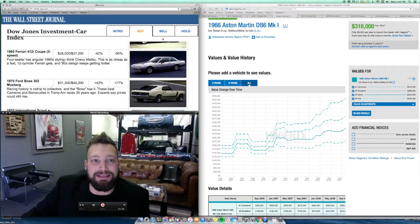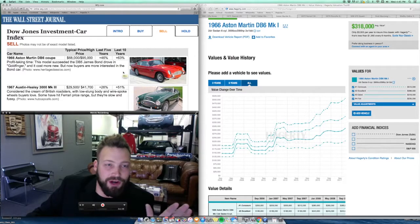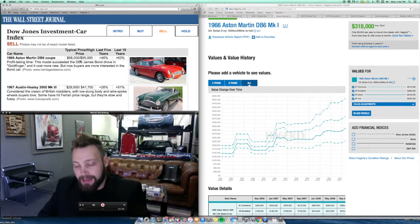Okay, our next one is this Aston Martin. We're going to go to the sell side. They said that you should sell this car. I disagree. I don't think you should ever sell an Aston Martin DB6 Coupe. This thing is super cool. Back in the day, this car was trading at an average of $81,500. Adjusted for inflation, that's $103,600. Today's value is $318,000. That's pretty darn good.